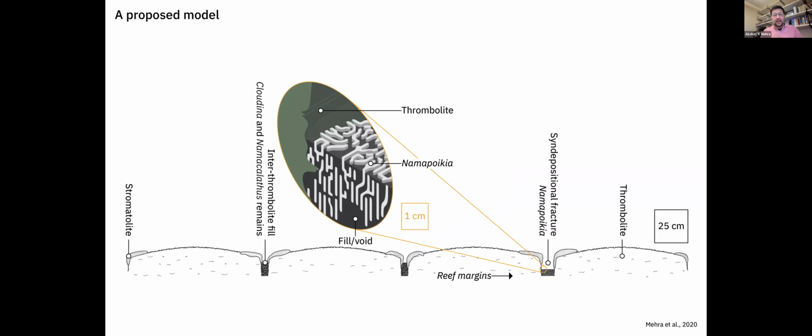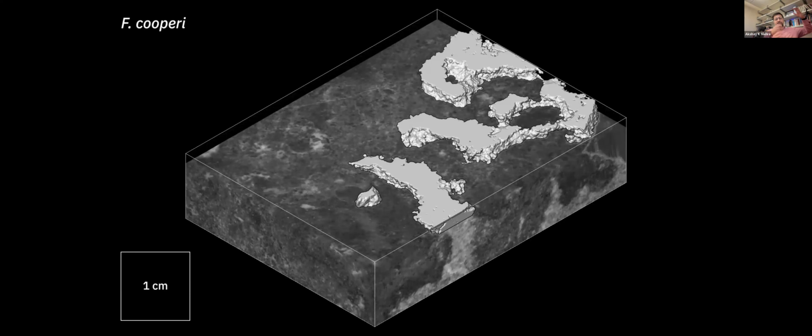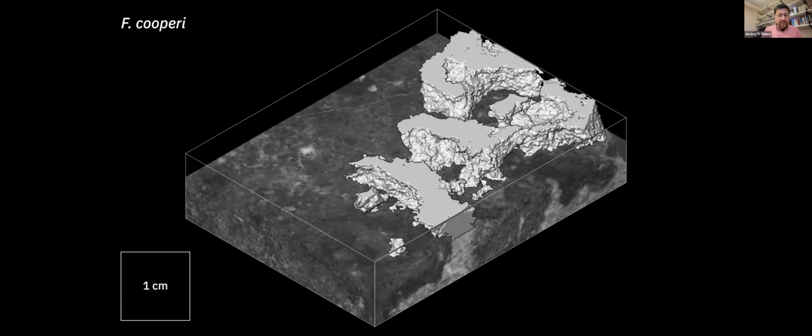Lest you think that we're totally out there, I'm going to tell you that actually Namapoikia has a potential analog, and that's F. cooperi. This is work done by Russell Shapiro and others. This is a Cambrian thrombolite that exhibits the same sort of sheet-like constructions that both coalesce and merge. Here's a reconstruction of F. cooperi that Russell provided us.